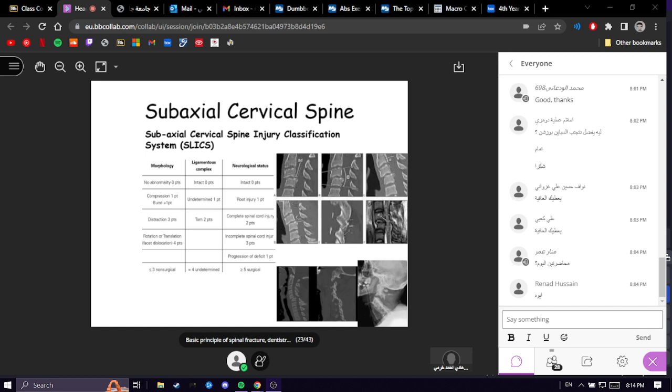From C3 to C7, we call them the subaxial cervical spine. Again, if it's a bad fracture, it would need surgery. If it's a mild fracture, get a collar. If it's in the middle, it's a halo. And the decision in general, I don't need you to know this, but it's for your information.